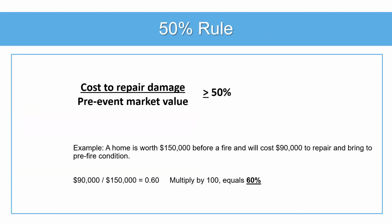On the next slide, we look at the 50% rule. It really is a relatively straightforward equation that's out there. You take the cost to repair the damage divided by the pre-event market value. And if you multiply that by 100, you'll get a percentage. And if that percentage is greater than 50, then it is considered substantially damaged. And so we'll talk about how to calculate that cost and how to calculate the market value, but this equation is really what you're looking at.